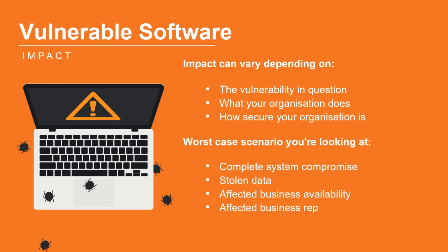In terms of business impacts, we'll say for a worst case scenario, you could be looking at remote code execution, and that could lead to a complete system compromise. Depending what is on the system, they could steal, modify, or delete data. If that's customer data, this is much worse. Your business availability could be affected, and also your business rep. If client data does get modified, deleted, or stolen, then you also open yourself up to some legal action, let's say GDPR, for example.